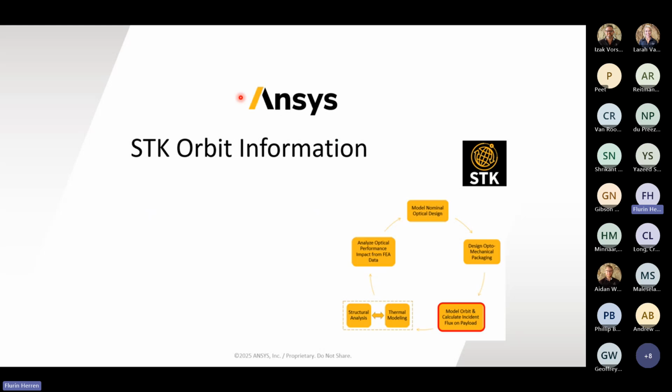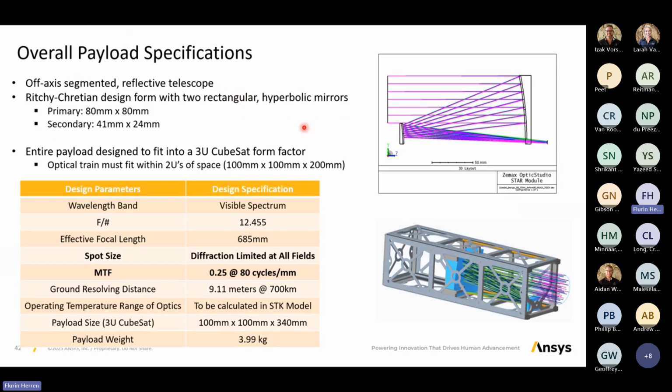We have designed the mechanics around it in our CAD environment. So we have exported the geometry of our optical system as a STEP file, and then we have designed the mechanics around it in a CAD environment. I've used Creo here, but obviously loads of CAD solvers are available.